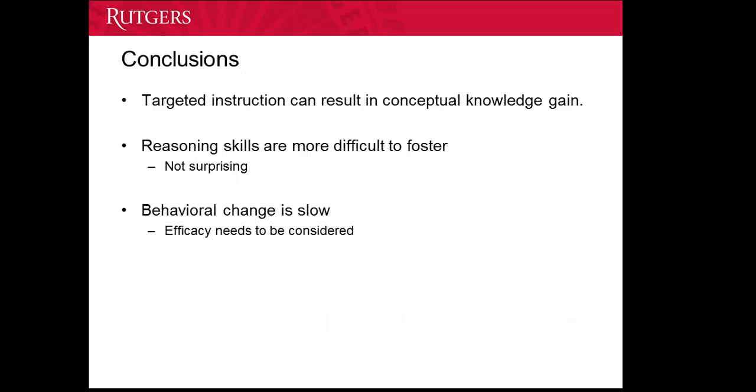So, sure, we teach people things, they can know things when it comes to this targeted instruction. Reasoning skills and how they think about science, and just because we're showing them our science, that doesn't change so easily. And when it comes to people actually doing things differently and living their lives differently, that's slow. And that has a lot to do with lots of things, not just your project.